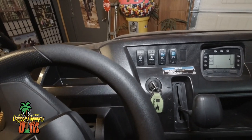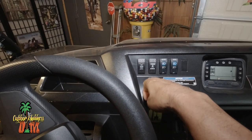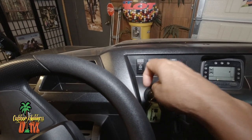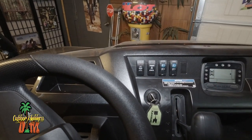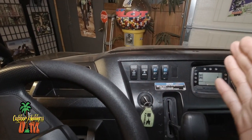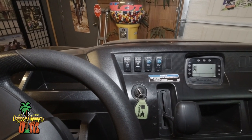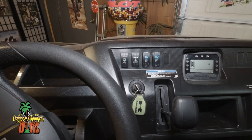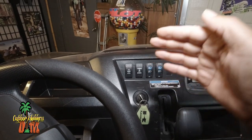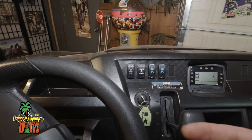So basically it's like a turf mode. When you unlock your rear differential, you just have one wheel that's pushing you. So when you're turning, if you're out on a golf course, or on your property, you've got lawn or whatever, nice lawn, you don't want to tear it up, you're out there working. When it turns, it's not going to dig in and grip as much as when you lock that rear differential.